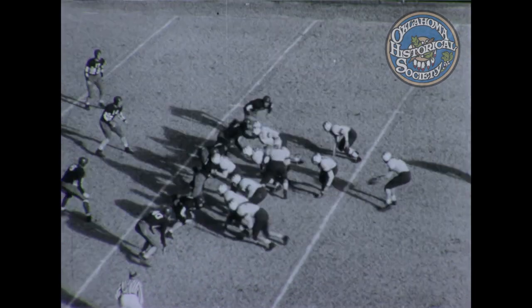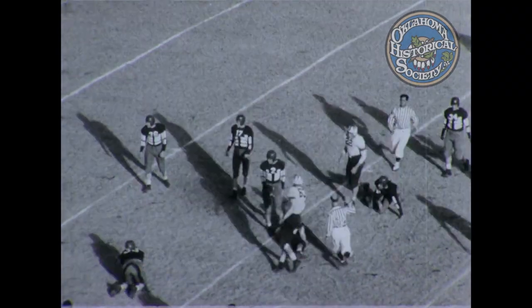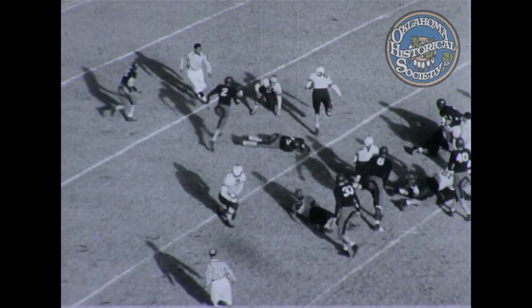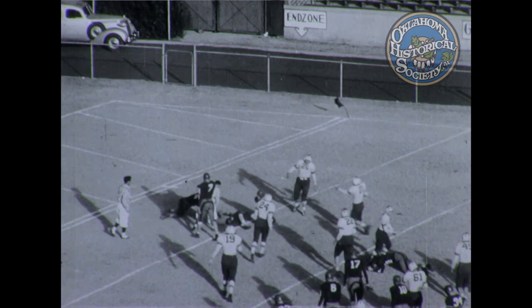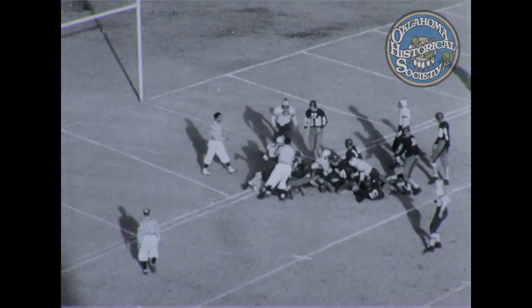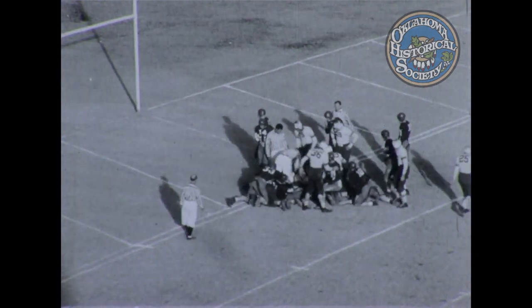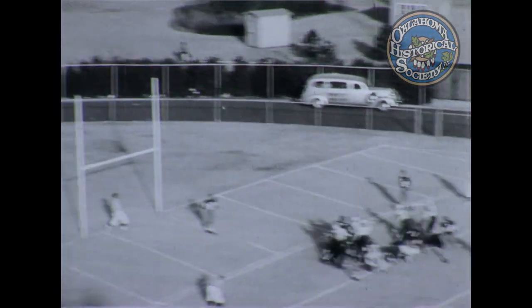Those Sooners are hot. McCullough gets the ball, and he's completed a pass to Corrado for 11 yards. McCullough gets the ball again. He's through right tackle, and he zigzags his way through the field for 16 yards. McCullough gets the ball again, and he's through left guard for Oklahoma's third touchdown. Seymour is holding the ball, and Crowder kicks the extra point, making the score Sooners 21, Washington State nothing.